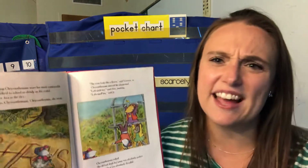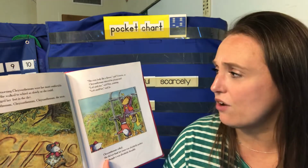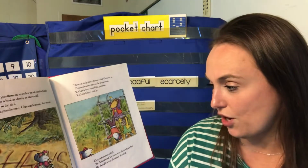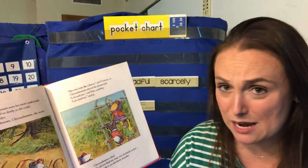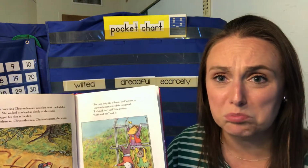She even looks like a flower, said Victoria as Chrysanthemum entered the playground. Let's pick her, said Rita, pointing. Let's smell her, said Joe. Chrysanthemum wilted. Oh, we saw that word again. She did not think her name was absolutely perfect. She thought it was absolutely dreadful.